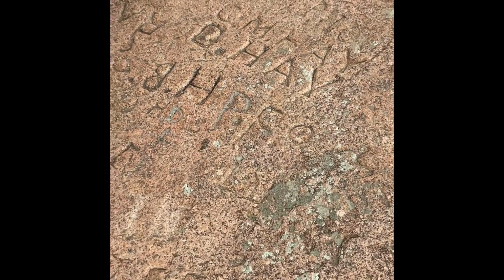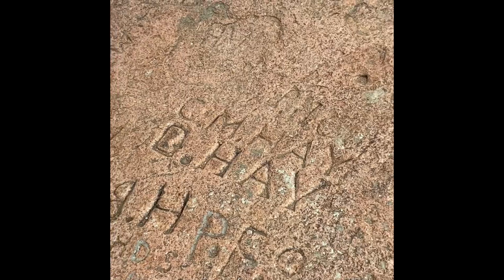So you can see one thing a lot of people did was the workers that worked here, they carved their names and initials into the rocks.